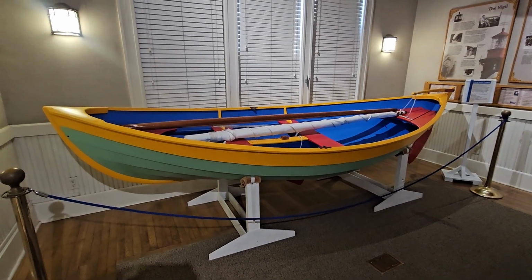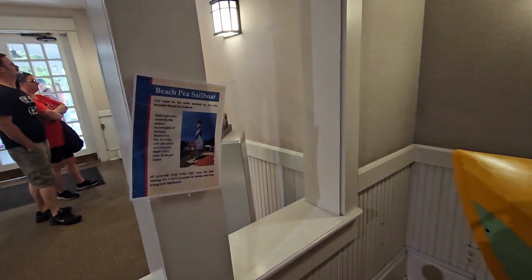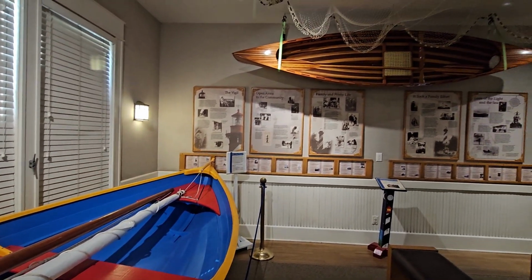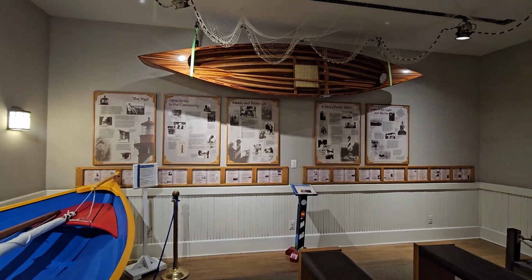Approaching the lighthouse, you enter through an exhibit and the gift shop. This is where you purchase admission and will be given a map of the grounds. The lighthouse is open 9 to 6 and adult admission for the Lighthouse and Maritime Museum is $14.95 per person.